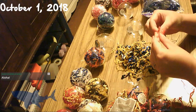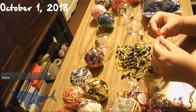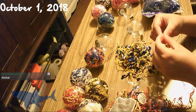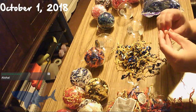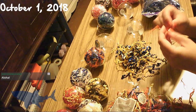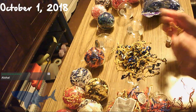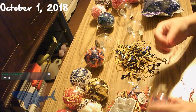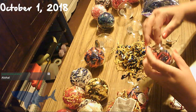But, like I said, I did the Mod Podging part. Seriously? Come apart, please. And sometimes these are glued together or crinkled in such a way that it makes it freaking impossible to undo. So rude.